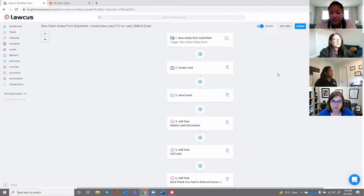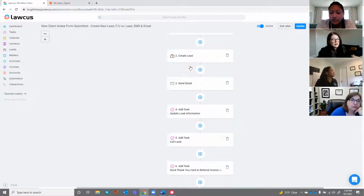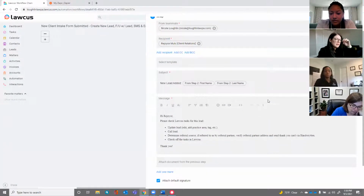Right. And so everybody who's actually taken that step to reach out to us, I want them in my prospects category, because they're warmer leads. So the workflow that is attached to that intake form is this one. You can see, once that new client intake form is submitted, the system's going to create a lead. Then it's going to send an email to my staff telling them to update the lead, make sure the correct practice area is selected, and that it's tagged appropriately.